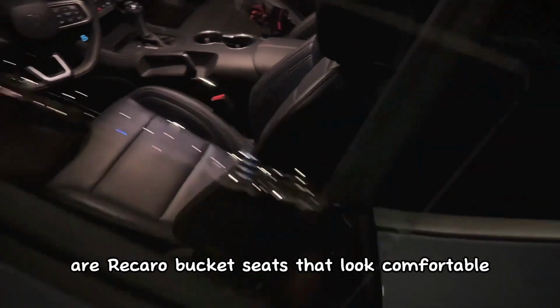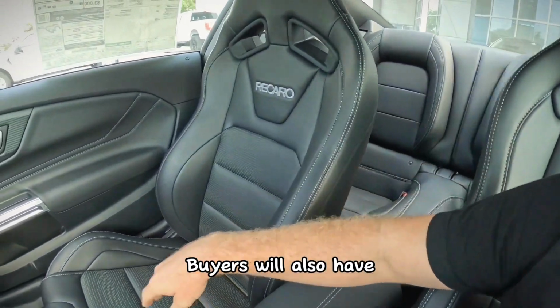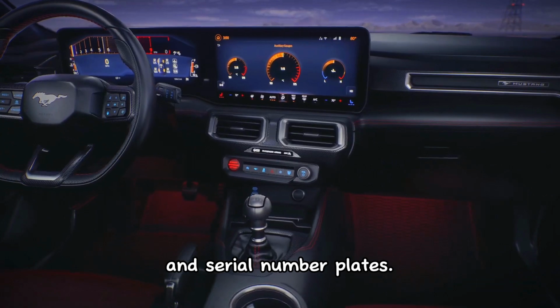Yes, there are no rear seats, but the ones in the front are Recaro bucket seats that look comfortable enough for decently long driving sessions. Buyers will also have the option of choosing a titanium package that includes 3D printed titanium pedal shifters, rotary dial shifters, and serial number plates.